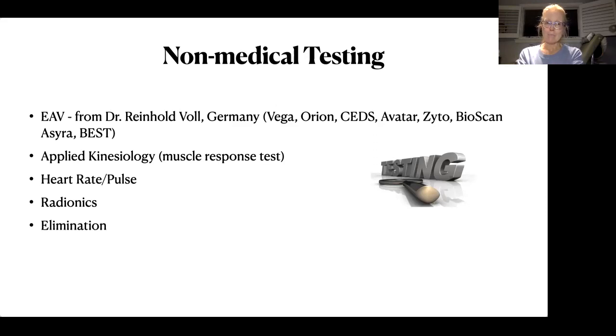Then there's the heart rate and pulse test. In this situation, you would get a baseline of your heart rate over the period of a week. Once you've established that, you take the offending or suspect food, put it under your tongue, and measure your heart rate again. If the heart rate goes up, then that is a stressor for you and an issue. Now, if someone is a very anxious person and gets stressed out over these types of things very easily, or has too many sensitivities, then that's probably not a good test to use for them.